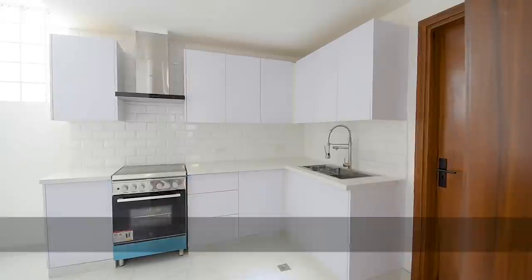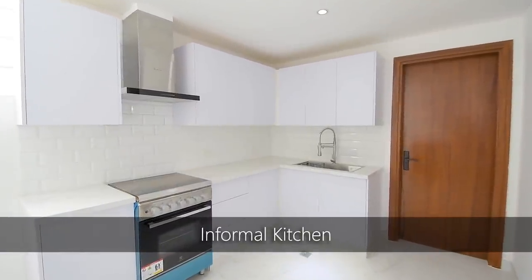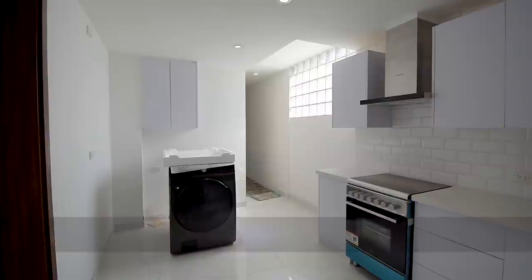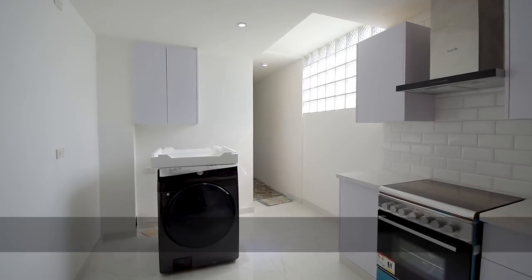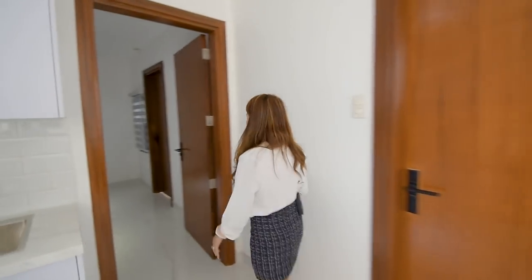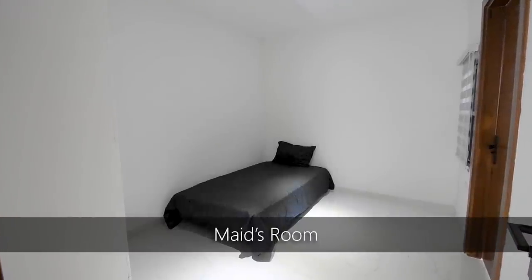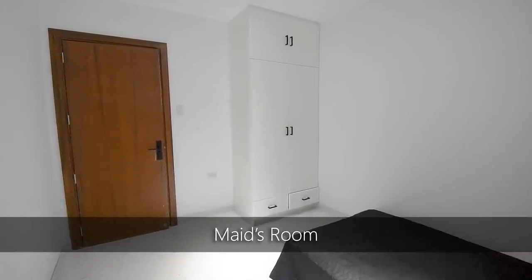Okay, so we have a door right here. This one will lead us to your informal kitchen. So again, you have your countertop, your subway tiles, your oven, cooktop, and range hood. And also, you have a washing machine right here. This one is your laundry area. And yung pinakita ko sa inyo kanina, this one is going to your toilet and bath. In your driver's room. And then, of course, hindi mawawala ang ating maid's room. So, meron na din siyang beddings and then the built-in cabinets. The owner is very generous kasi yung space ng maid's room hindi siya ganun kasikip. Okay? Now, let's go back.